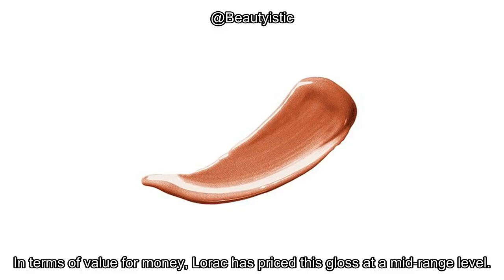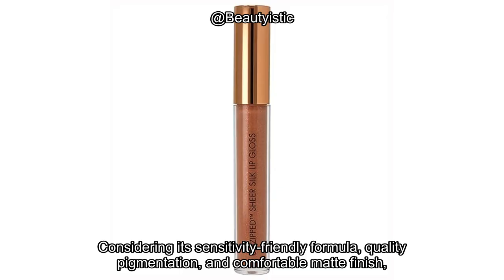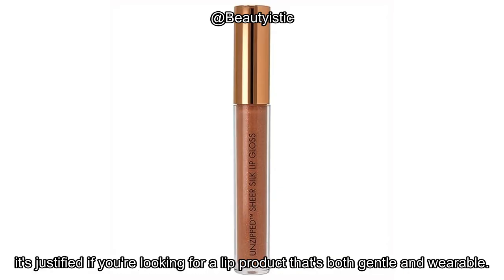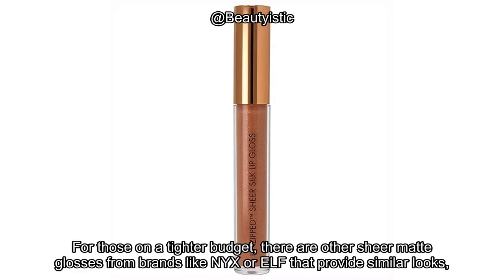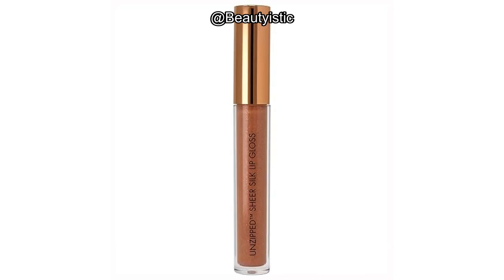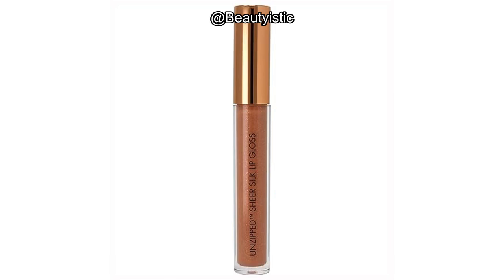In terms of value for money, LORAC has priced this gloss at a mid-range level. Considering its sensitivity-friendly formula, quality pigmentation, and comfortable matte finish, it's justified if you're looking for a lip product that's both gentle and wearable. For those on a tighter budget, there are other sheer matte glosses from brands like NYX or ELF that provide similar looks, but this one stands out for its skin-friendly formula and smooth application.